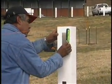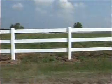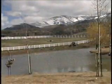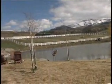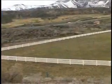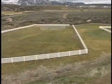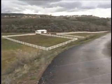We'll watch ordinary folks install their fence in two very different locations. One installation is filmed in the fields of rural Wisconsin, and another in the uneven and stony landscape of the Colorado Rockies. Under any conditions, and in most any terrain, a Gardner fence is the ideal way to protect your horses and give you years of maintenance-free enjoyment and value.